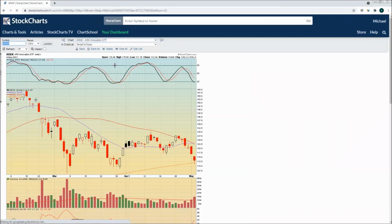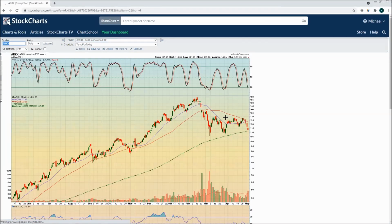So I guess like ARC. Now I don't know if this is the one, this innovation ETF, but there's a lot of talk on the tunes about ARC redemptions in the funds and stuff like that.